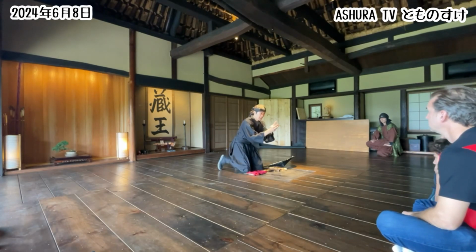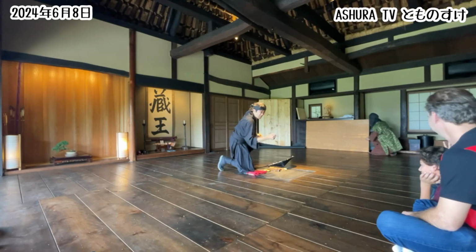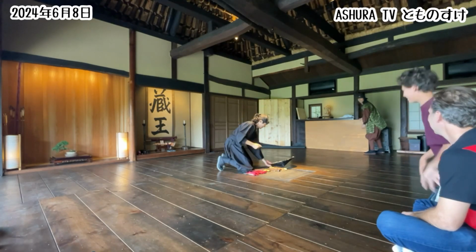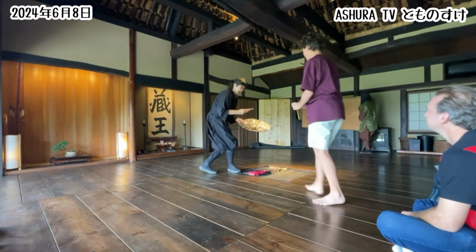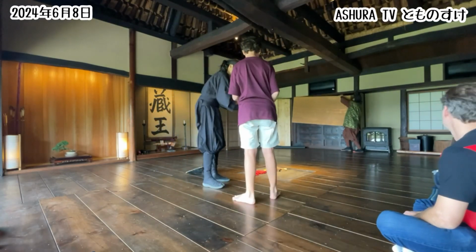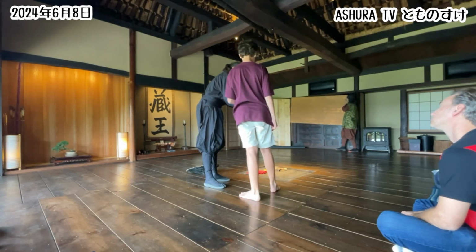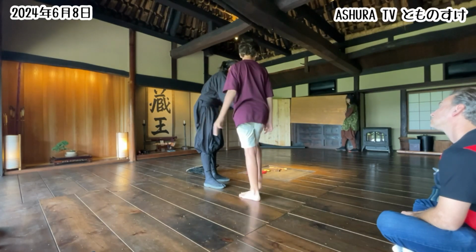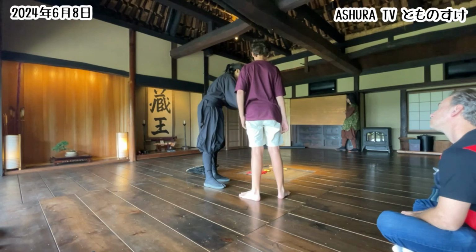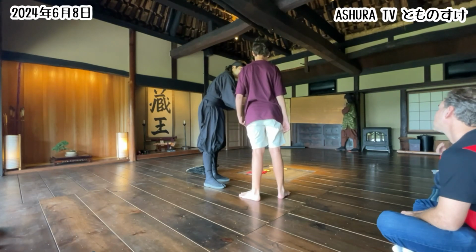This is it. Like this. Next, your turn. Come on, ninja master. I teach you. The stick type shuriken is the most difficult to use of all shuriken because there is only one sharp point which can hit the target. But no problem, you are ninja master.